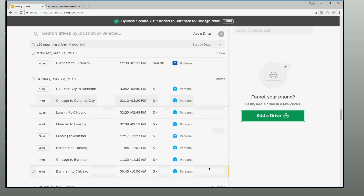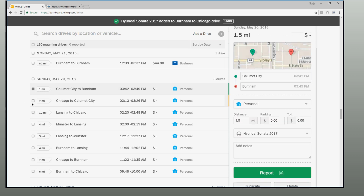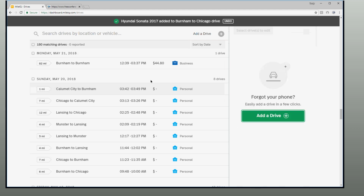But I should not have to go all the way back to Sunday, May 20th and put in notes, but I do because why? Trudy chose not to file her drives. How am I going to remember what I did on Sunday, May 20th? I won't. And I won't have to because I record everything in my Google Calendar.